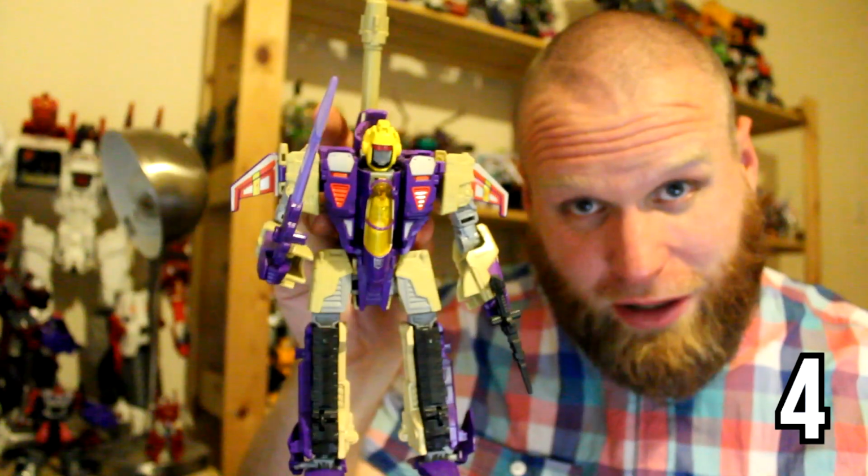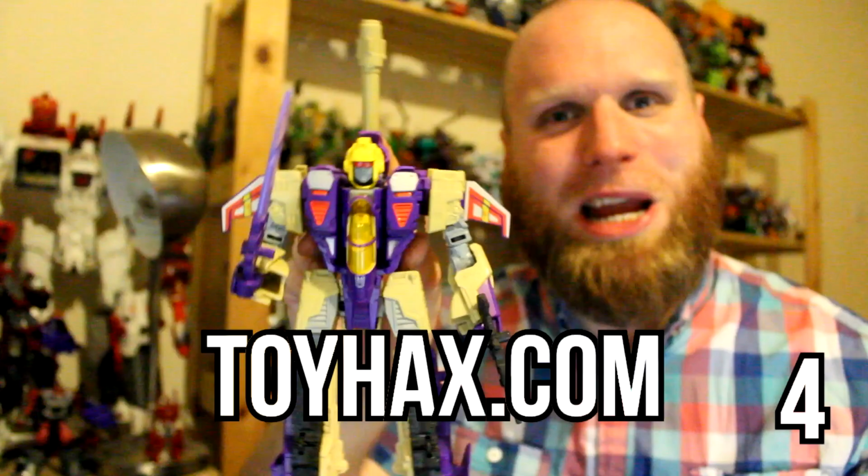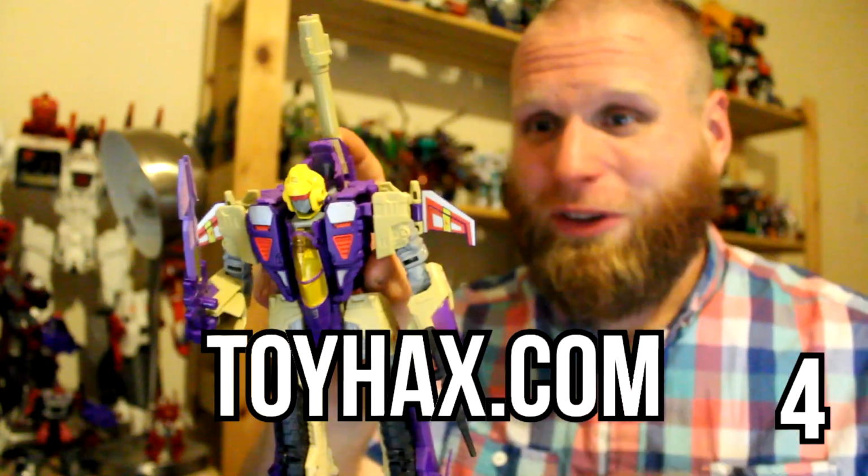But you know what has helped is I got some stickies from Toy Hacks, from your man Craig at the old Repro labels. That looks alright, doesn't it?